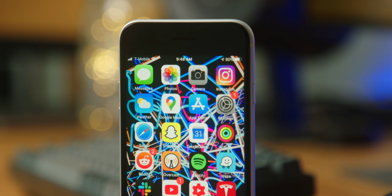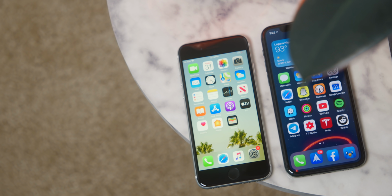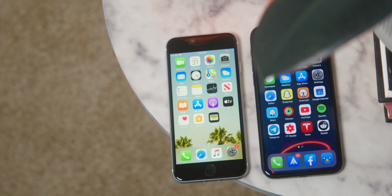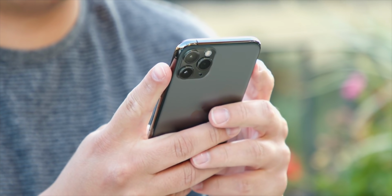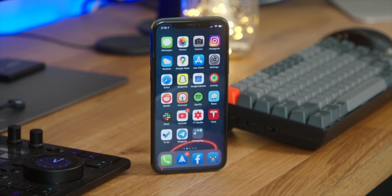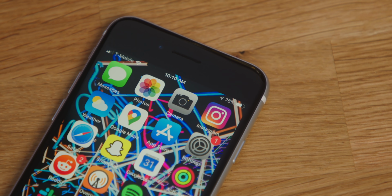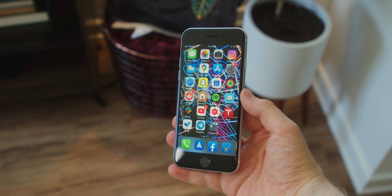Obviously, there are differences here as well, especially when it comes to screen. So the Pro obviously has OLED, whereas the SE's got LCD. The 11 Pro's got a much bigger battery, more cameras, and the Pro also has Face ID, plus a newer, more modern design. So the 11 Pro is obviously a newer phone that generally has more stuff, but the end use, how you use a phone, the experience of using iOS on the SE versus 11 Pro is quite frankly not that different.